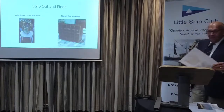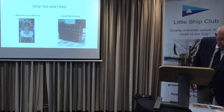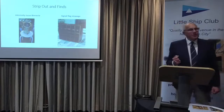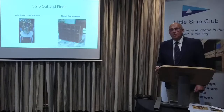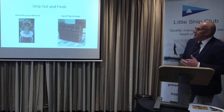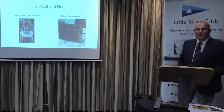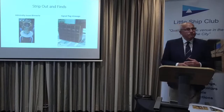So the strip outs and finds. He started to strip out what was actually in there and what was on board. The good thing was that all the old original fittings, although some of them had been taken off and removed, had been put in little cardboard boxes and shoved under bunks and all kinds of things. And the other thing he found was absolutely black, and he thought it was a cooking pot. He dragged it out, started to clean it, and then realised that it was a binnacle.